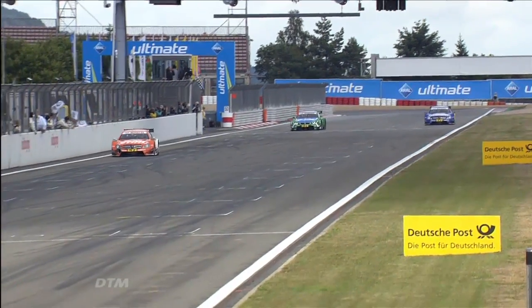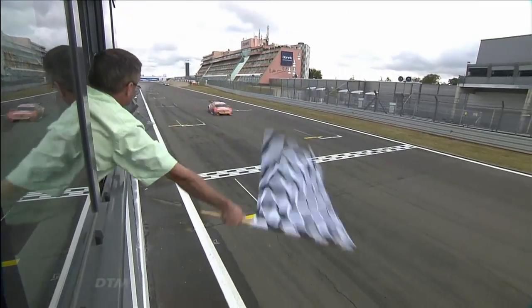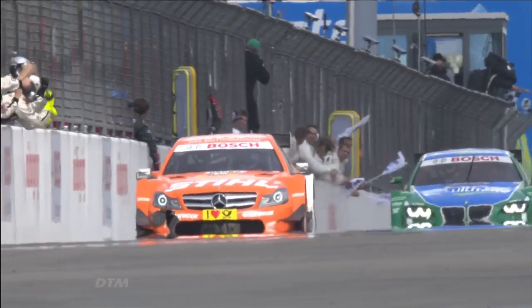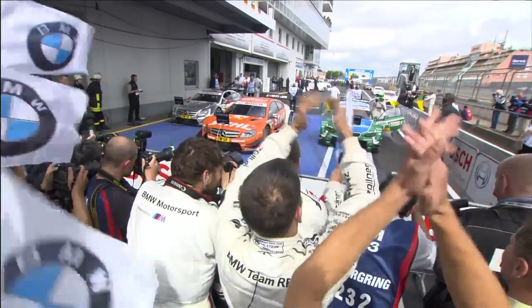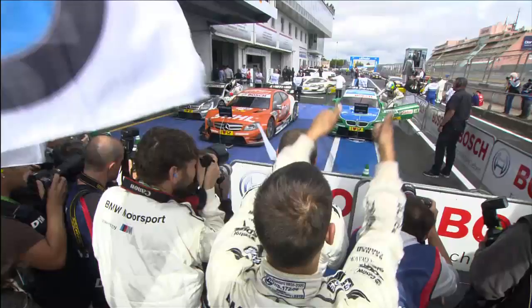And then the checkered flag finally coming down on Rob Wickens. Drove supremely well today, Rob. The Rockenfeller gamble didn't quite work, but it still got him enough points to put him further away at the top of the championship table. And the press conference coming up in just a few moments, so we'll go down there to Ricky with more quotes from the drivers.